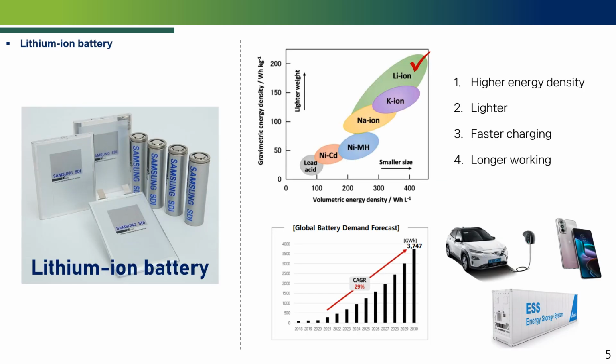I am studying lithium-ion batteries among secondary battery systems. Compared to other secondary battery systems, the lithium-ion battery has advantages in applications due to its high energy density and light weight. In addition, it has strengths for commercialization due to fast charging and long working life. Based on these advantages, the demand for lithium-ion batteries is expected to increase rapidly, and they are attracting attention especially in electric vehicles, small IT devices, and the ESS field.